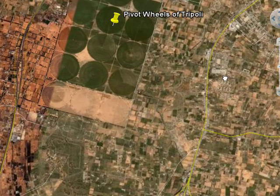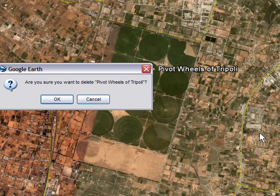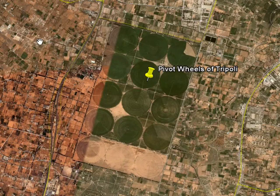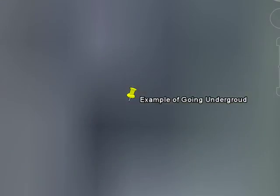So now this is the pivot wheels of Tripoli. I almost deleted them, but that's just like Idaho. They have these big pivots going around and they make a circle, not like a crop circle, but it's a circle.